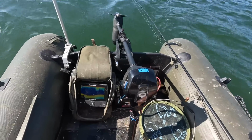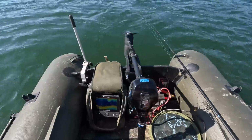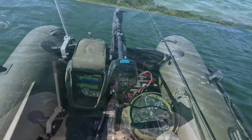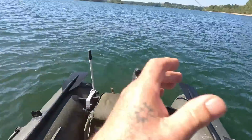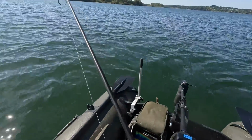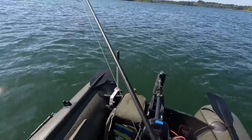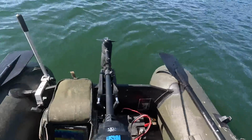There's a few lumps and bumps out here. Not much, most of it's pretty flat. I like the look of it. Let's drop the lead down and see what it feels like. 13 foot there. It's rock hard anyway. Well, I'm gonna just leave that there.